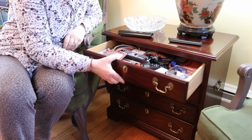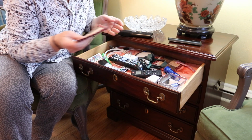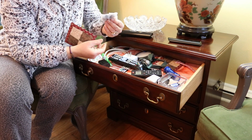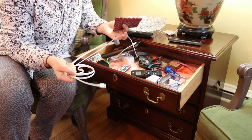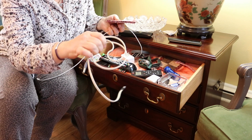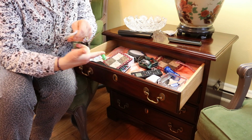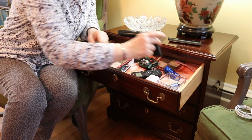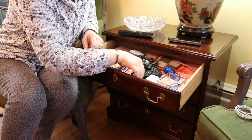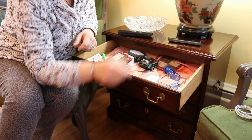All right, next is this. Oh boy. That's for my earbuds. Okay, this is from an old iPad. We don't need this. This is for an iPhone. It doesn't belong in here. It's got to be moved somewhere else. This is trash. This is from the old vacuum that we don't have anymore. That can go.